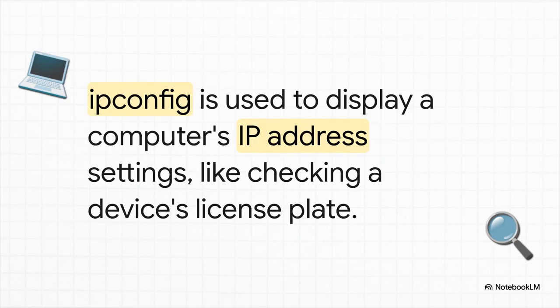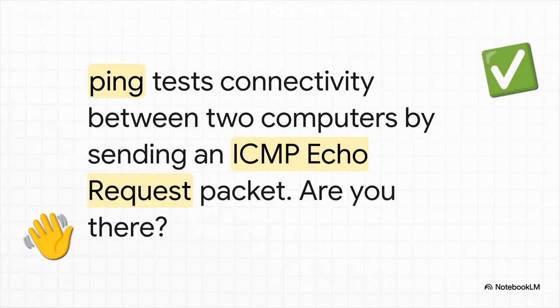Let's take ipconfig, for example. This is like the first thing you type. It's the go-to command to just quickly see all the important IP configuration details for your computer. What's its address, what's its subnet mask, and what's its default gateway. Then you've got ping. It's so simple, but it's absolutely essential. It's basically you shouting, "Hey, are you there?" across the network to another computer. If you get a reply, you know the connection is alive and well.